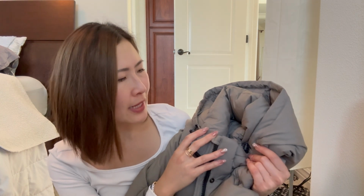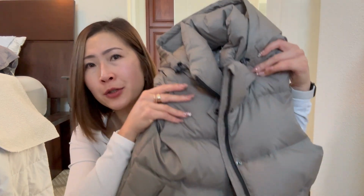You can take a look at it later when I wear it for you, but I do feel it's a little loose, so if you wanted to layer a little bit extra underneath, this one would work. So I would say your normal size is perfectly fine, but if you want a more fitted look, I would say maybe size down a little bit.